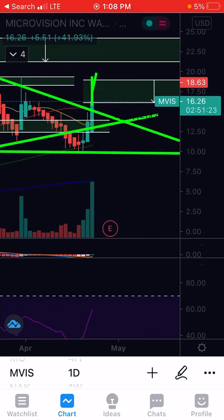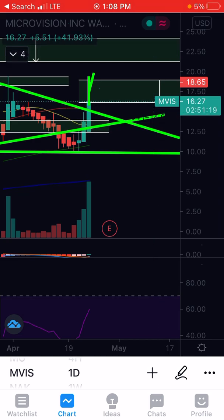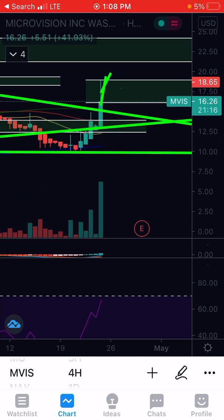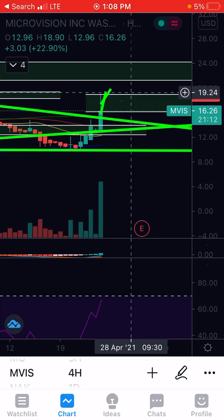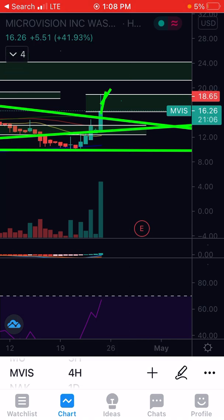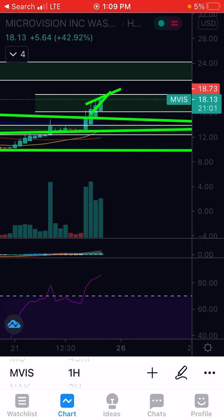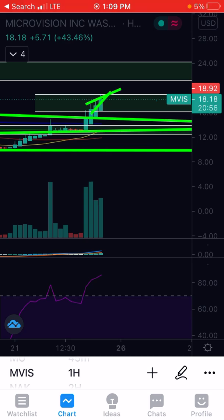We did pop up over the 50 daily EMA, which is at 1540. So we'd really want to hold that 1540 if we manage to do a back test here after we touch some of these upper resistance levels, somewhere in this 1924 to 1934 level. But being that overextended, I would expect some kind of correction. You can definitely see that we're slowly rounding over here on the RSI as well.